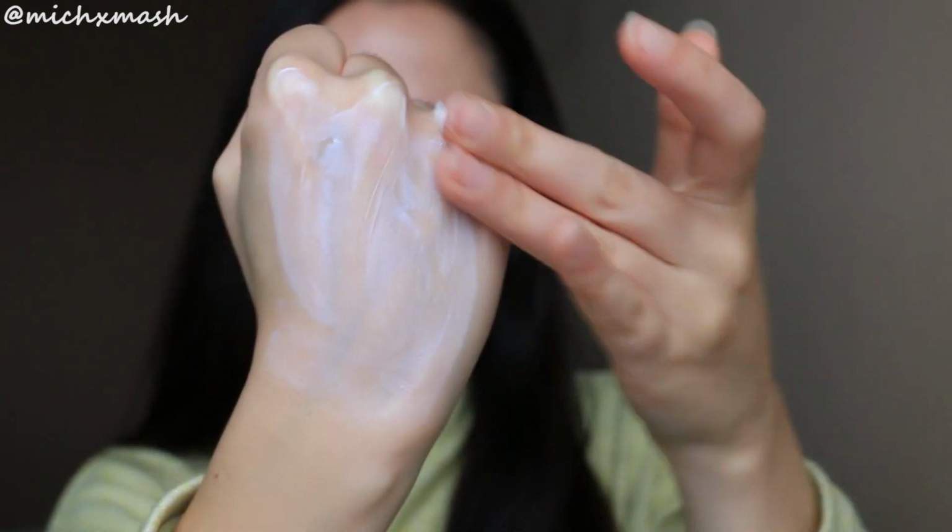Now I'm just going to rub it into my hand. And as you can see, it's very smooth. This actually doesn't feel thick at all. It feels really nice and light. It's also making my hand feel slightly more moisturized. Now, I didn't rub this in well enough, but as you can see, there is a slight cast on this hand here compared to my hand without the sunscreen.